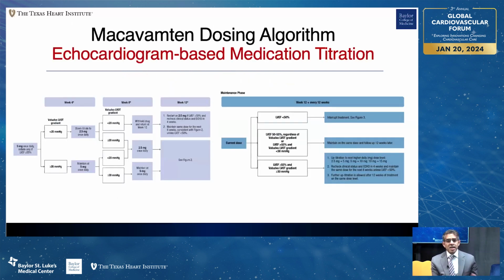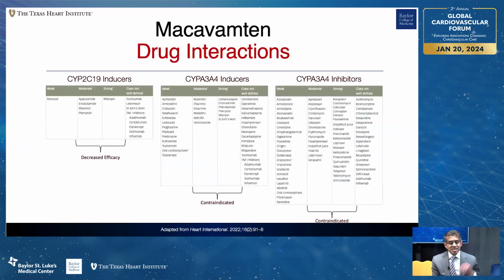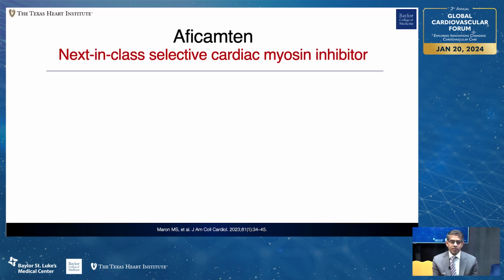Now, the drug does require echocardiographic-based medication titration, so you have to have regular echo assessment for therapeutic effectiveness and to monitor complications. In addition to that, there are a number of drug-drug interactions, especially with CYP 3A4 inducers and inhibitors, so you have to pay special attention to the medications that are contraindicated with mavacamten.